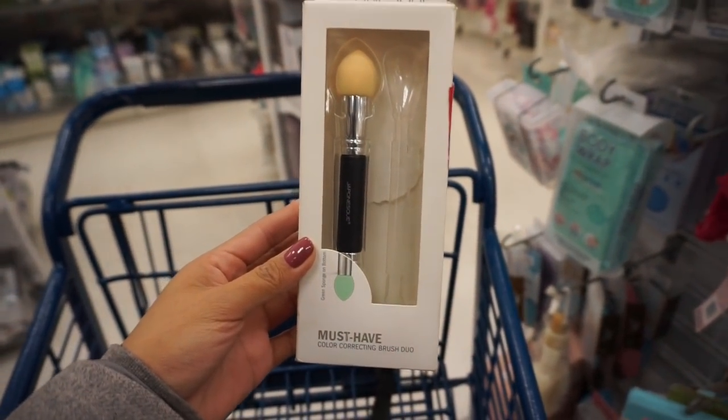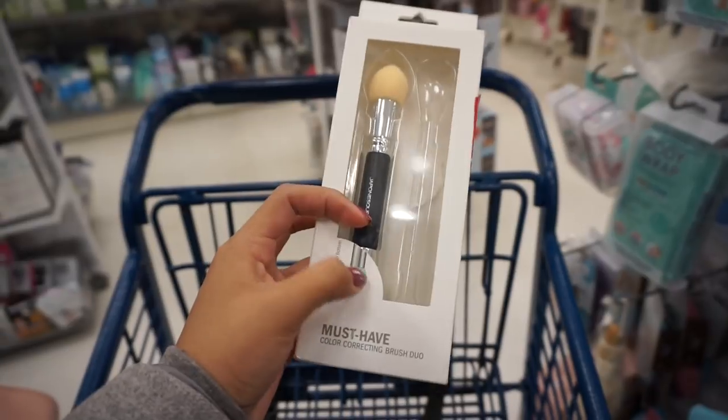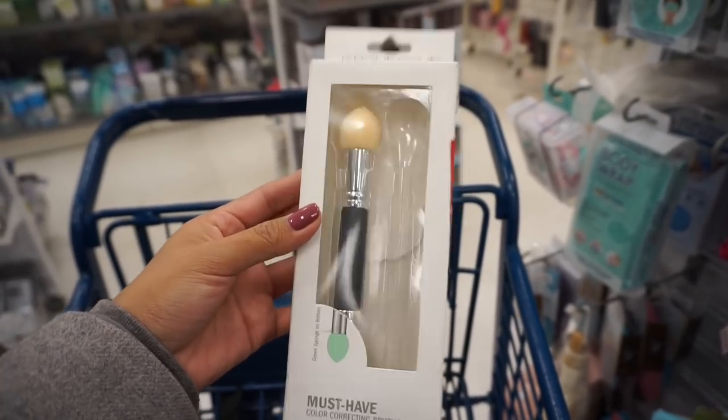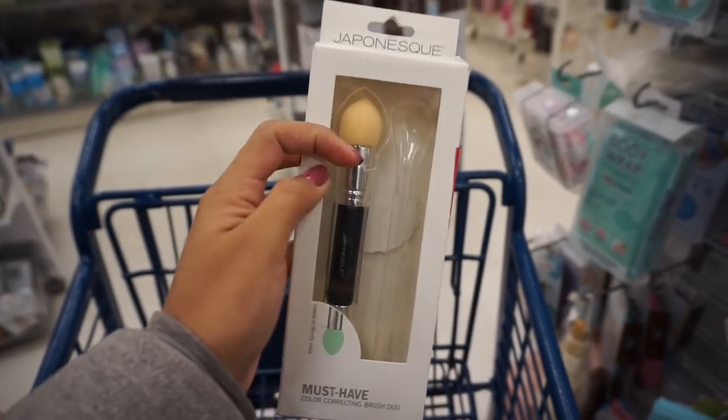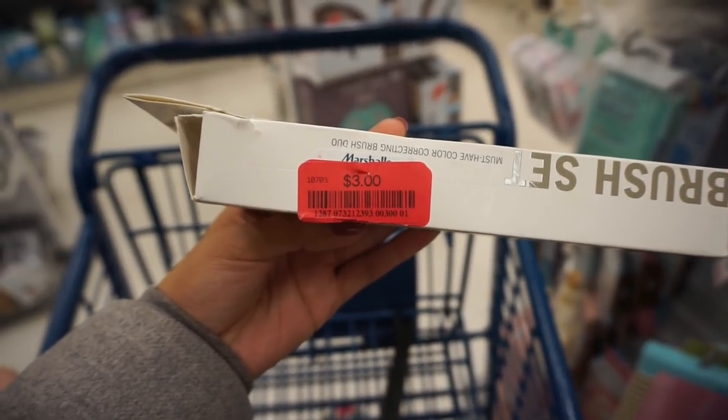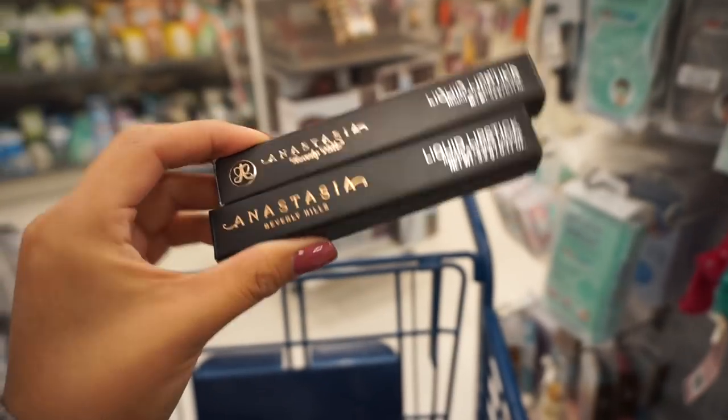But yeah. The next thing I found is from Japanesque. It's this color correcting brush duo. So apparently this side is green and this side is yellow. And it looks like a sponge brush. That's cool. It does look like it's missing the other half, but yeah. Wow, and it's only on clearance for $3.